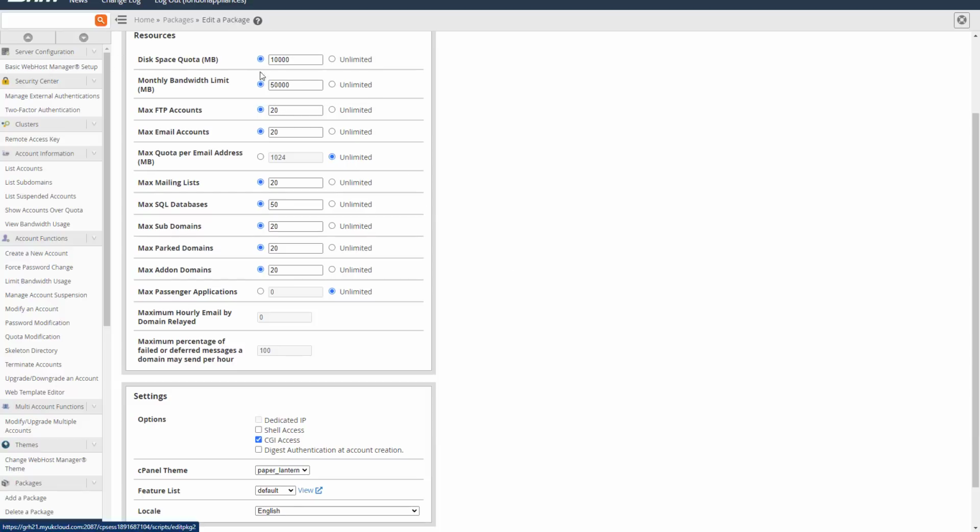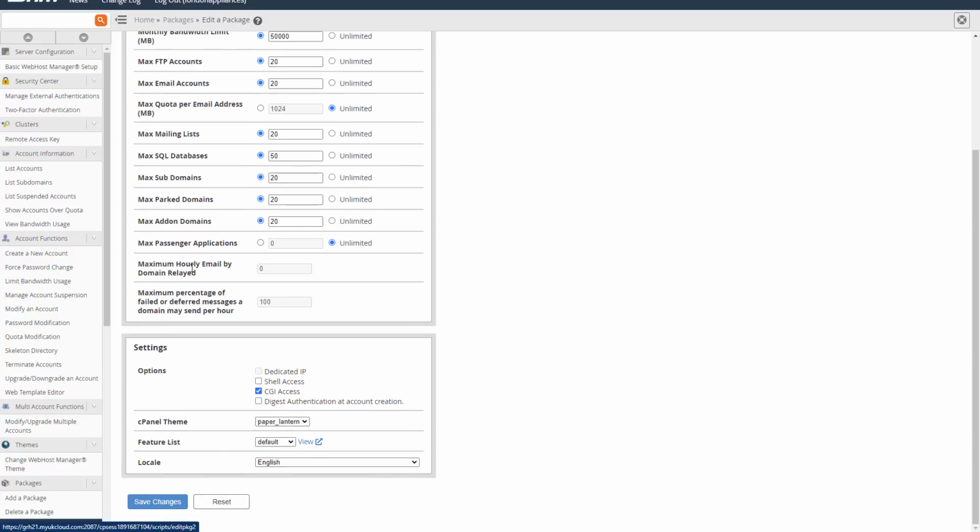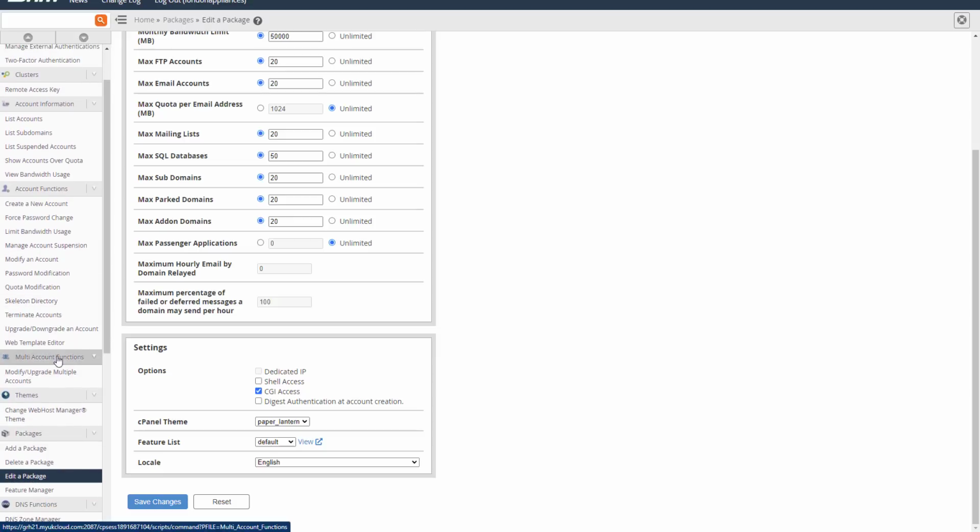Okay, so this bit, for example, I've set it to 10 gig of disk space, monthly bandwidth 50,000, which is 5 terabytes, I think. I don't know. It's very late right now. Max FTP accounts. I don't even use FTP accounts anymore, really. Email accounts 20. You can set a max quota per email address, or you can set it to unlimited. Mailing lists, SQL databases, subdomains, parked domains, add-on domains. I don't know what Passenger applications are. I don't use them. Maximum hourly emails by domain. I think you can't set that. Okay, and then you can dedicate IP and so on. So that is the package manager.